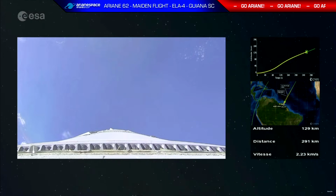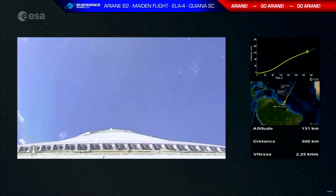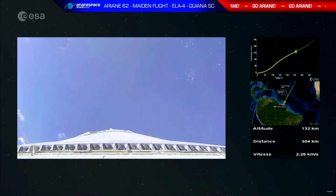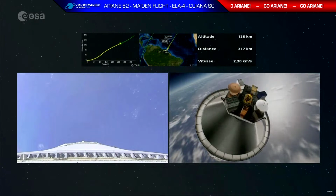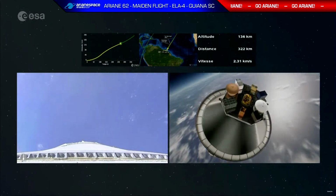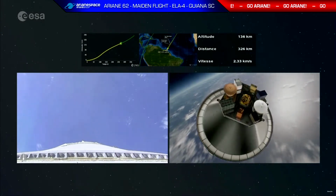I believe, Tina, that I'm right in saying that's Trajectoire nominale, propulsion nominale. Exactly. And we also see on the screen on the right side actually the telemetry. So on the top you see the trajectory. So in green the planned trajectory, and in yellow the actual flight trajectory, everything going nominal.